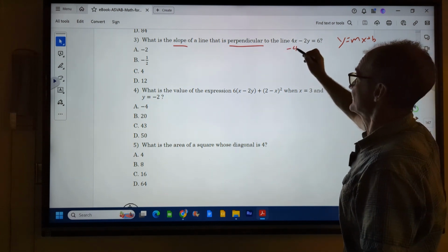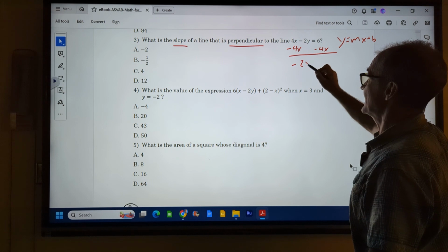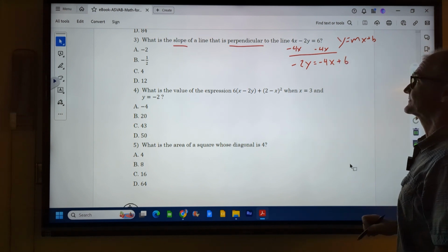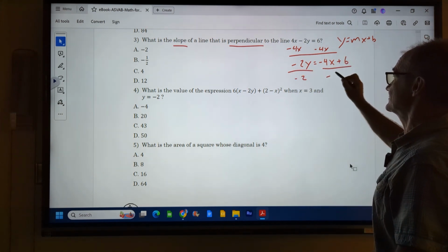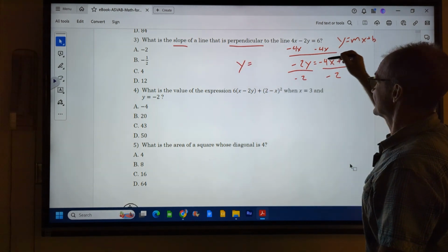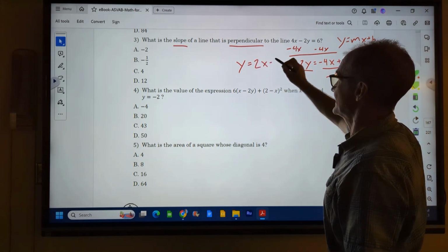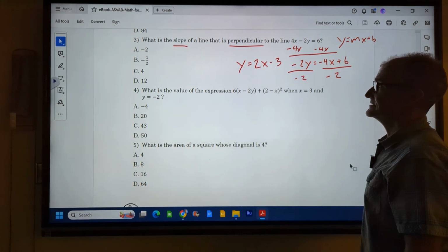I'm going to subtract 4x from both sides, giving me negative 2y equals negative 4x. I can't combine them, dissimilar terms, plus 6. Still getting y by itself, divide both sides by negative 2. And I have y by itself. Y is equal to negative 4 divided by negative 2, which is positive 2x minus 3. So my slope of my line is 2.